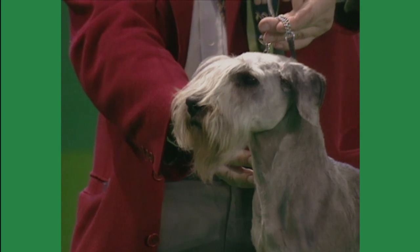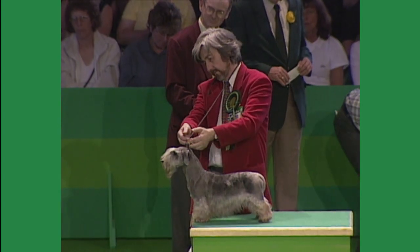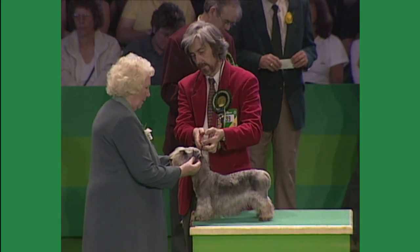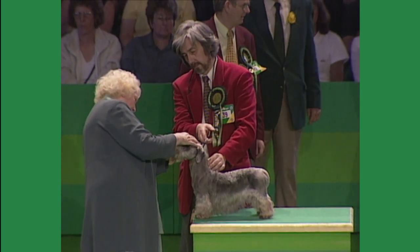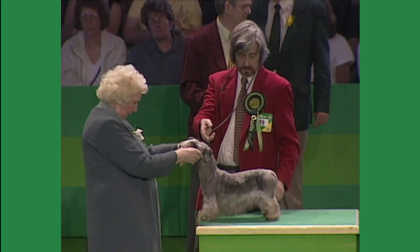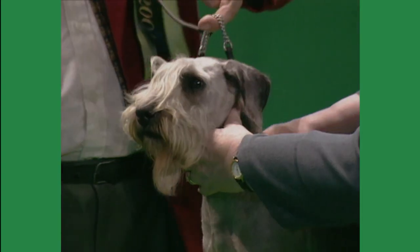Now we come to the Cesky Terrier. 34 were entered. The number of this one is 739, and it is a bitch, judged by Mrs. A. Kennedy. Its number, no, sorry, there are 34 entered, that's right.